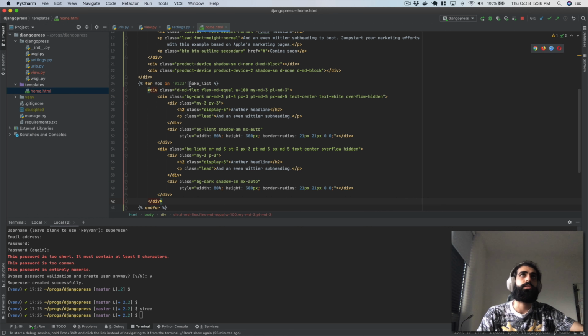So you can do for loops inside Django templates. Don't worry about this, we're gonna talk about what this is. It's basically saying, hey, for 0, 1, 2, 3, do this 4 times.